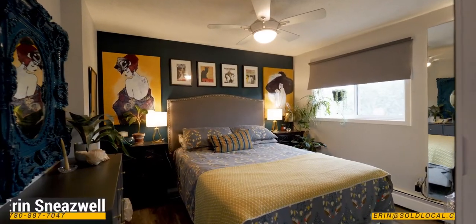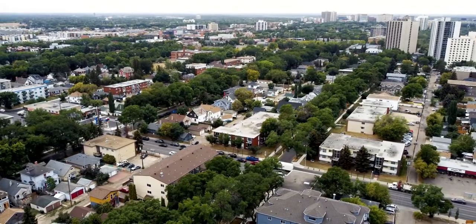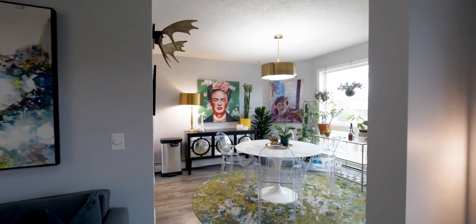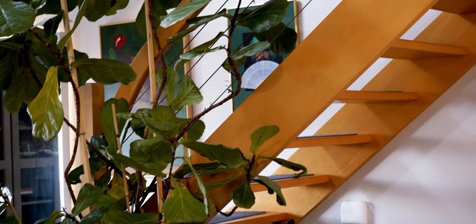Take a tour of this one-of-a-kind, one-bedroom plus loft unit in the heart of Strathcona. This gorgeous and fully renovated unit boasts laminate flooring, fresh paint, stainless steel appliances, and this gorgeous staircase right here.